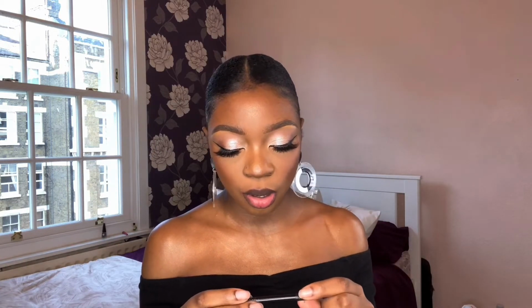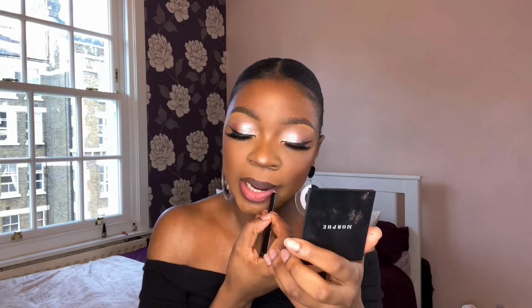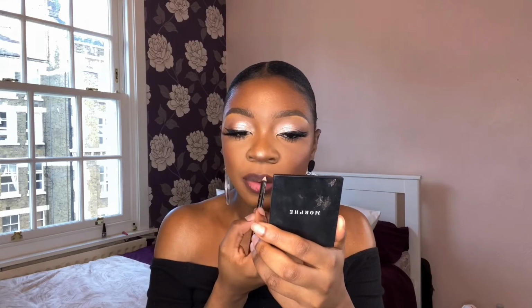Now for this next lip combo, I'm going to be using the Kiko lip pencil in the color 531. It's a plummy lip liner. And I'm going to be going in with this Zaron lipstick in the shade Solaris. Zaron is a Nigerian owned brand and is based in Nigeria, and if you didn't know, I am Nigerian, so I picked this up when I was in Nigeria and I really love this color.